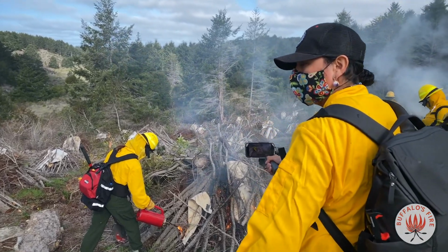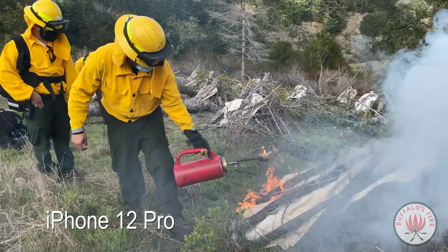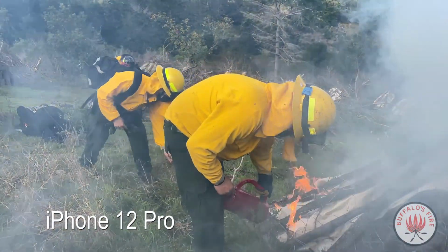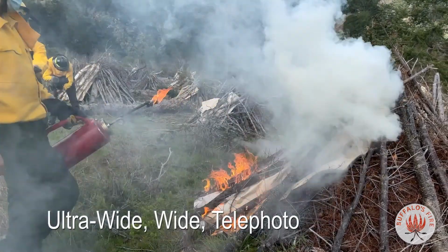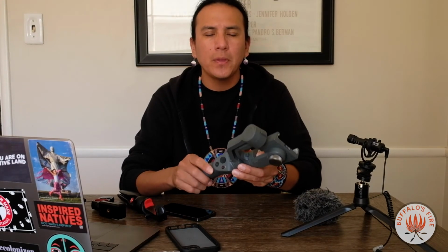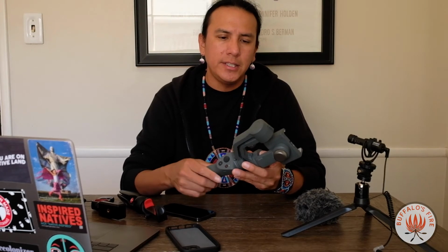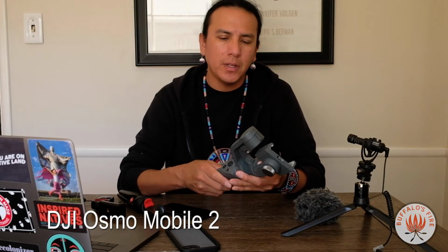First and foremost, I currently use an iPhone 12 Pro. It has the 3 lenses, which I find to be very useful in the sort of filmmaking that I like to make. So the accessory that I use the most in addition to my phone is this gimbal right here. This is a DJI Osmo Mobile 2. It's a bit older, but I find it has worked really well for the types of stuff that I do.